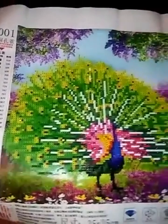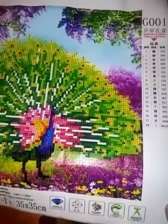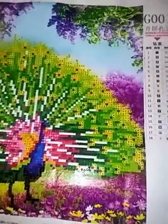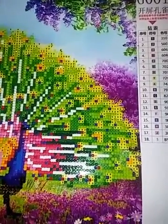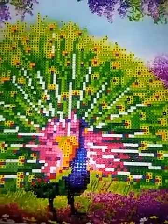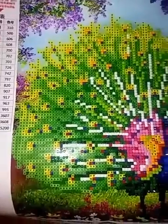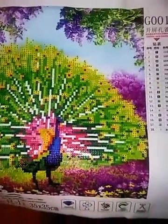I'm going to get another Peacock one next, and I can't wait, but it's going to take 3 weeks to get here, so I've got a little bit more time to do this one. But look at it real close. This is so pretty. So pretty.